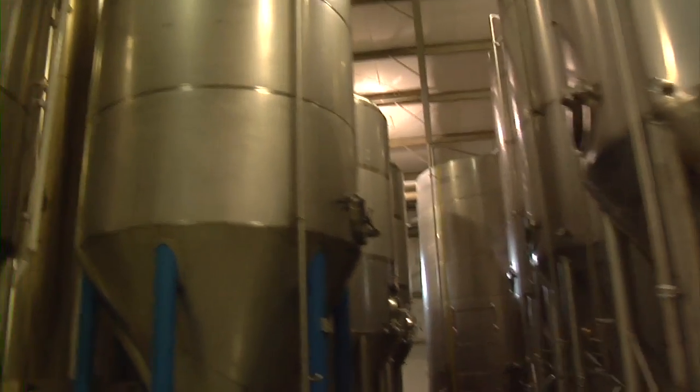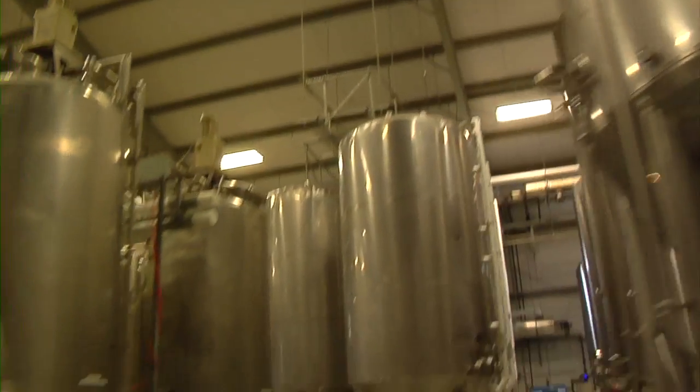What we're going to do is cool down the wort and send it over into fermentation. And in fermentation, the yeast will eat the sugar we extracted from the grain in the brewhouse and produce carbon dioxide, alcohol, and flavor. And that really is a step where it goes from being wort into being beer.